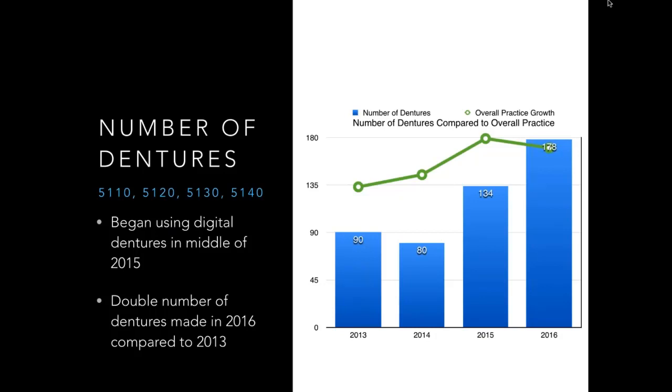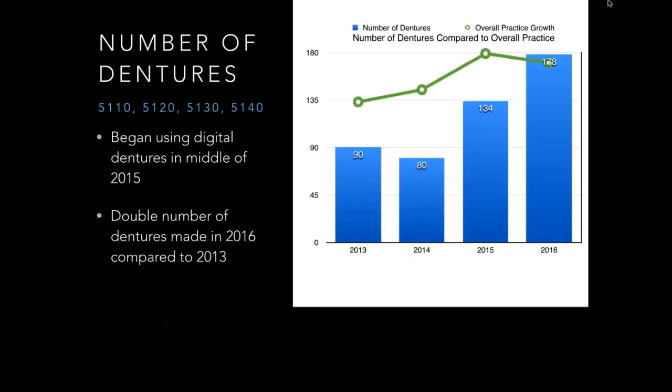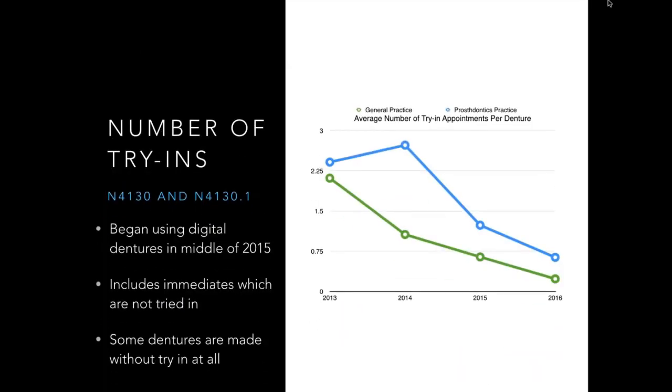Now, anytime you start doing a lot of something, you're naturally going to get better at it. So I also wanted to see, were any of the promises of digital dentures kept? Was there reduced chair time, reduced clinical time? The first thing I looked at were the number of try-ins. With digital dentures, you have to work from an accelerated try-in workflow, and I noticed right away that my try-ins dropped from between 2 to 3 per denture down to less than 1 per denture.